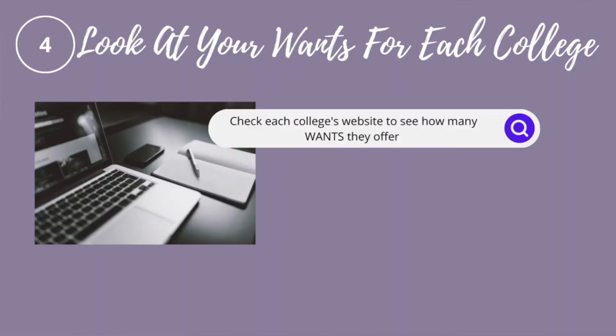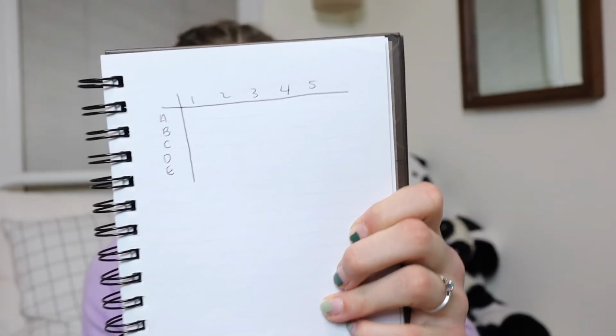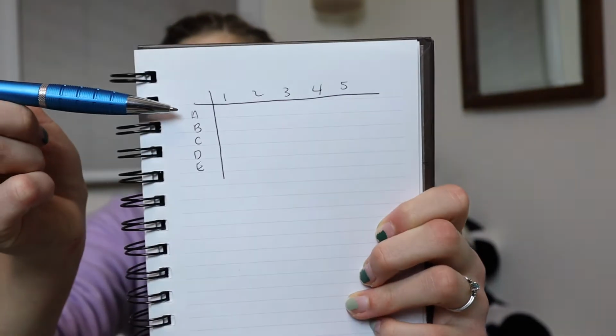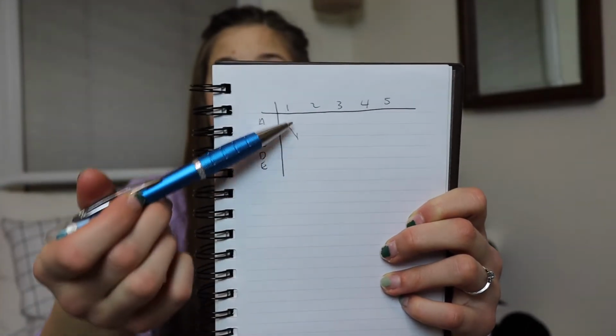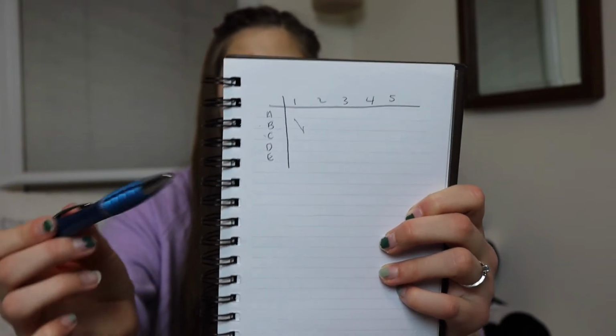So this next step is going to be using your wants list. You'll be looking at that compiled list of colleges that all meet your needs, and definitely take notes in this section. I forget what this graph is called, but basically what you will want to do is write a list of your colleges over here, and then up top write your wants. So go through the first college with each of the wants and make check marks on what wants it has, and just leave it blank if it doesn't have those wants.